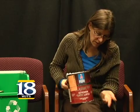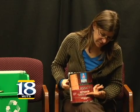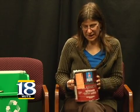Now, what if it is latex? With the latex-based paints, we do take those too. For a smaller container it's $1, and $2 for a gallon container. The same thing applies if you've got 4 gallons of latex paint and they're all only about this full. You can fill one container completely up and bring that to us. It's going to cost $2 per gallon container.